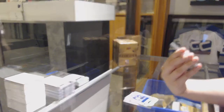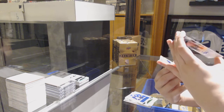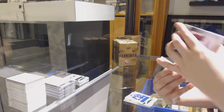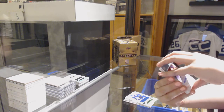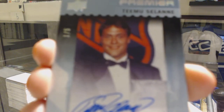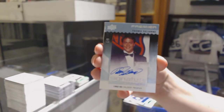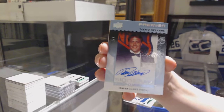We've got numbered 1 of 5 signature award winners for the old Winnipeg Jets, aka the Arizona Coyotes, Teemu Selanne. 1 of 5 for the Coyotes, Teemu Selanne.